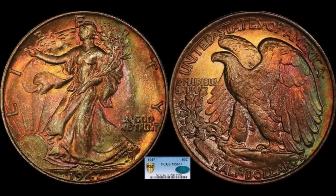Number 2, again, toners have paved the way for a lot of really nice auction sale estimates. This 1947 Walking Liberty half dollar is no exception. This piece is absolutely phenomenal. It looks like a Crayola box exploded all over the coin. It's that pretty. So just a few details about the coin. It's a PCGS Mint State 67 Plus. It's right up there as being one of the top graded, I believe, of this date.